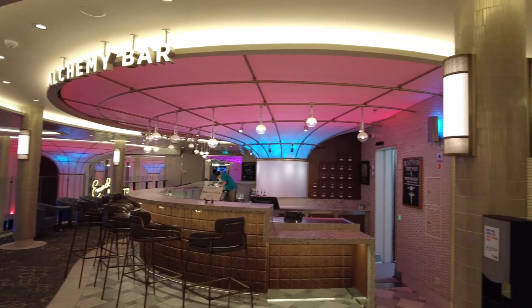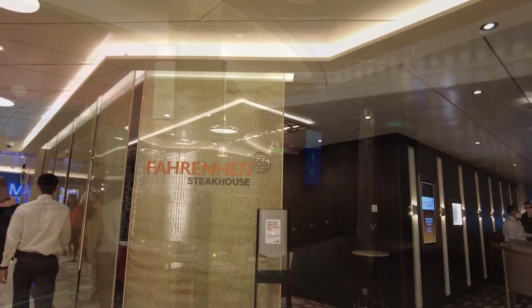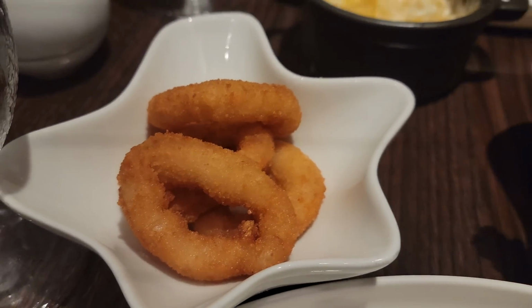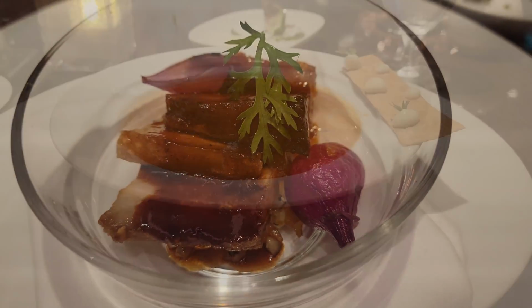The next restaurant we come to is a specialty restaurant that costs extra money to dine at, and it's Fahrenheit 555 Steakhouse. And this is a very popular one. There is a bar right at the front, and anybody can get a drink there, and it can get crowded as people wait for their tables at the Palm Restaurant.